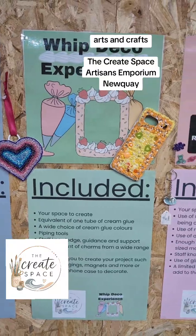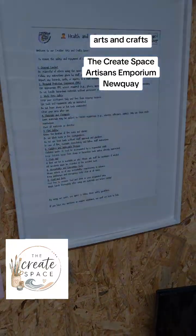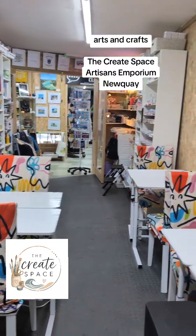And then as we spin round, you see the view from where I sit at the back of the shop. It looks so much more welcoming now, so much more spacious.